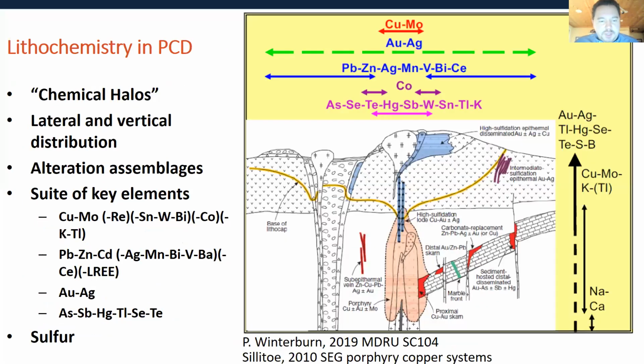So looking at lithochemistry in porphyry copper deposits. There's been numerous reports and studies that have been done throughout the history, and I strongly encourage you to look at or read Scott Halley's paper that he just came out with and has given numerous talks over the last couple of months on, and it's an excellent report. This is an image that was put together by the late Peter Winterburn, kind of showing the chemical distribution or chemical halos that often occur around porphyry copper deposits.